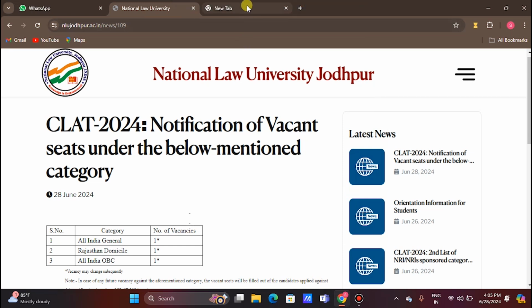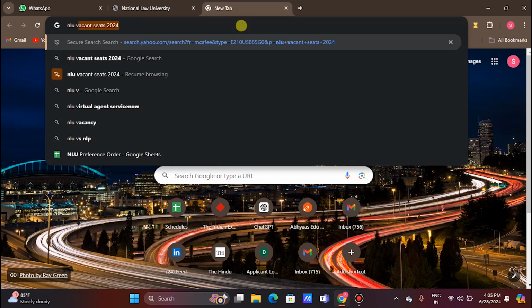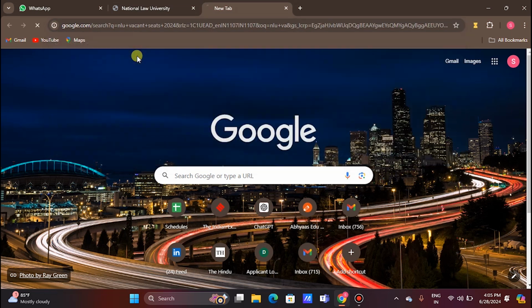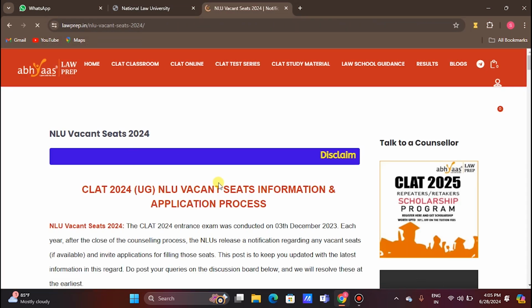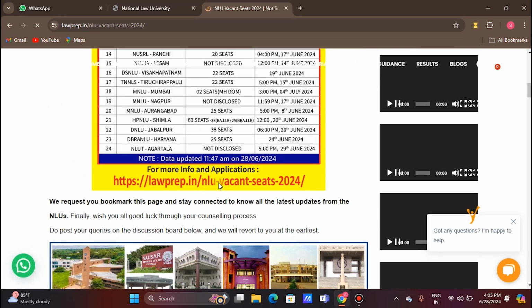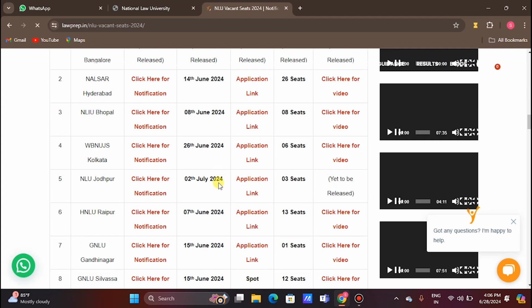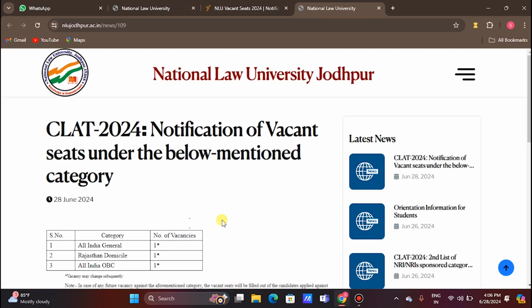So we at Abhyaas Lawprep have created a dedicated page for all the vacant seats available. Just type NLU vacant seats in Google so that a dedicated page from Abhyaas Lawprep will be available. Here you will get the details of all the vacant seats of different NLUs. Just scroll down. We have given a link and the notification for NLU Jodhpur. Just click on the notification, and the official page of NLU Jodhpur will be available. Let's look into the details.